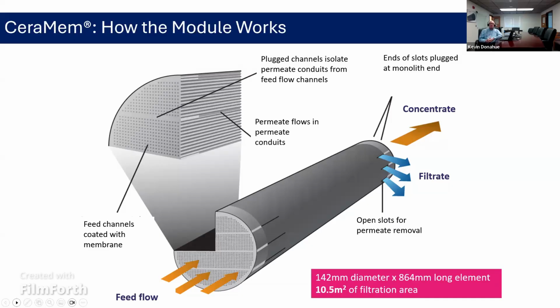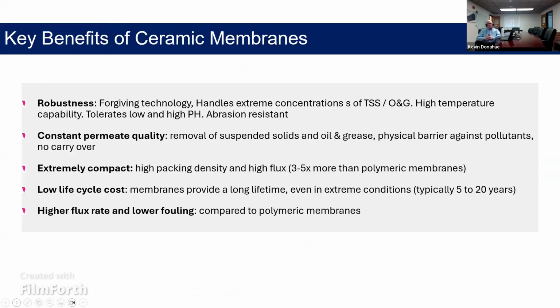Okay, next slide, please. So the key benefits of the ceramic membranes, as I mentioned before, are that they're robust. They can handle extreme concentrations of oil and grease or suspended solids. They can run at high temperatures. We have some customers using the membranes for purification of oil, and they're running at 200 or 300 degrees centigrade for that application. They can tolerate basically any amount of acid or caustic, which is very useful when it comes to cleaning the membranes.